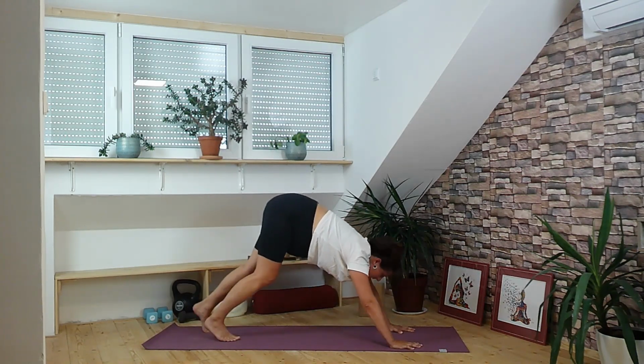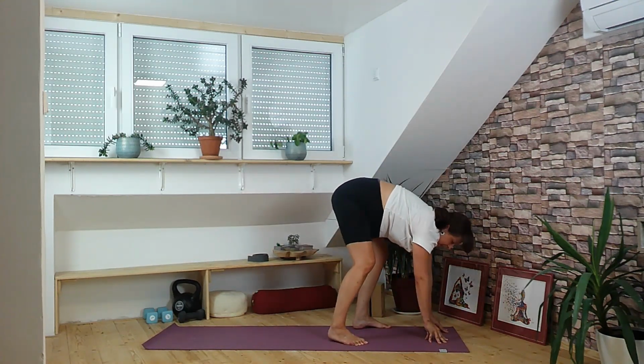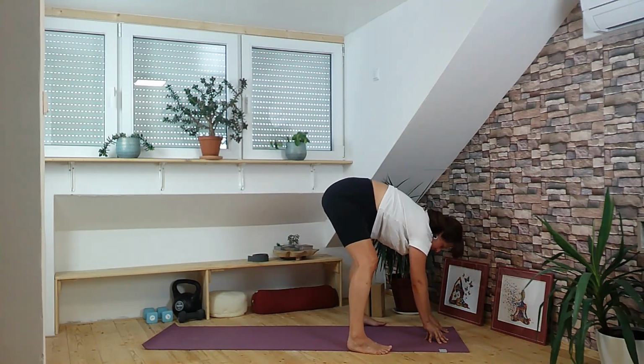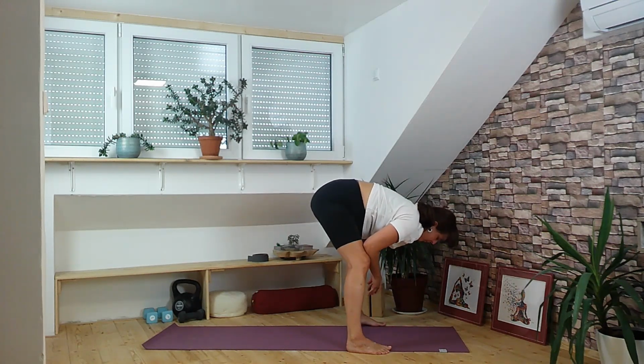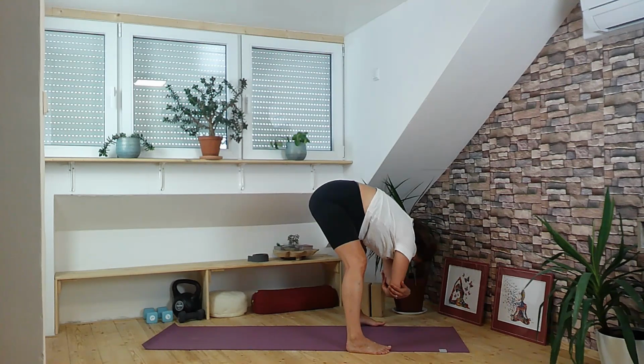And then you can walk the feet to meet the hands in the top of the mat. Widen your stance so it's as wide as the mat or even wider depending on the size of your belly. And you can grab the opposite elbows and just rock here from side to side. Relax your head.